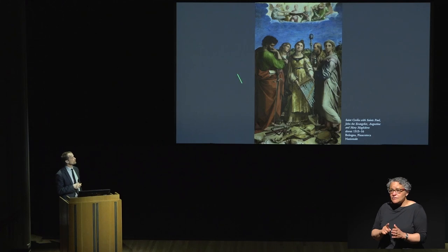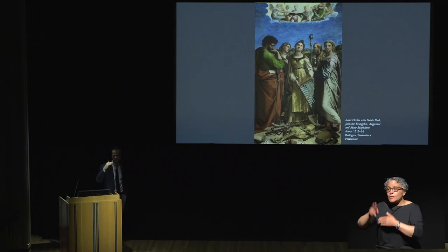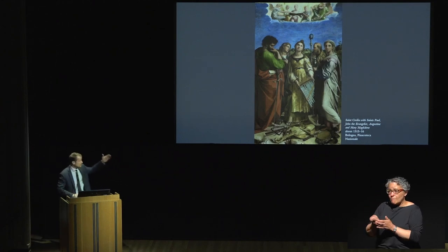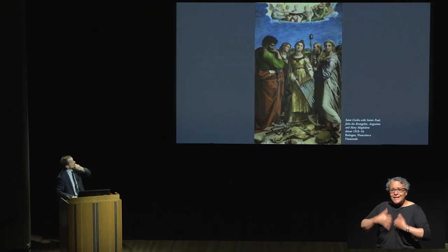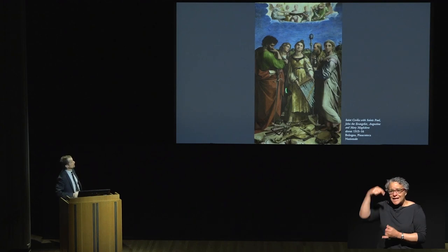The theme here, this is an altarpiece, and this is what he was doing too. He wasn't just painting for people in Rome. He was also painting for patrons abroad. And this is for a very interesting patron, a female patron in Bologna, who associated herself with Saint Cecilia, the patroness of music. And so she is the main focus of the picture, and she's surrounded by other saints.